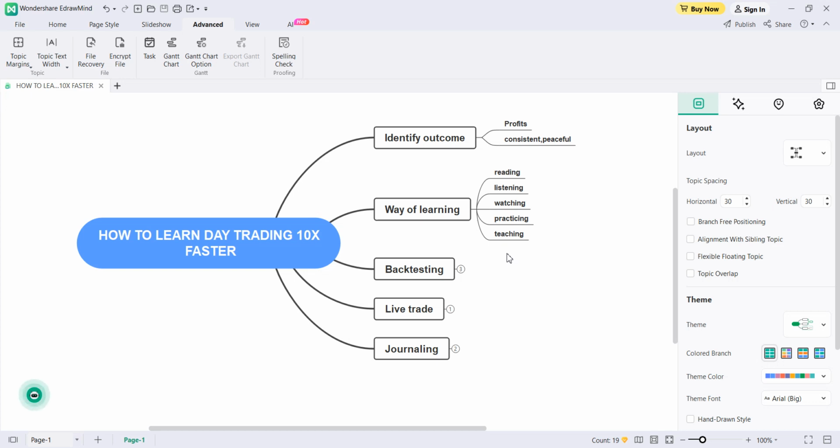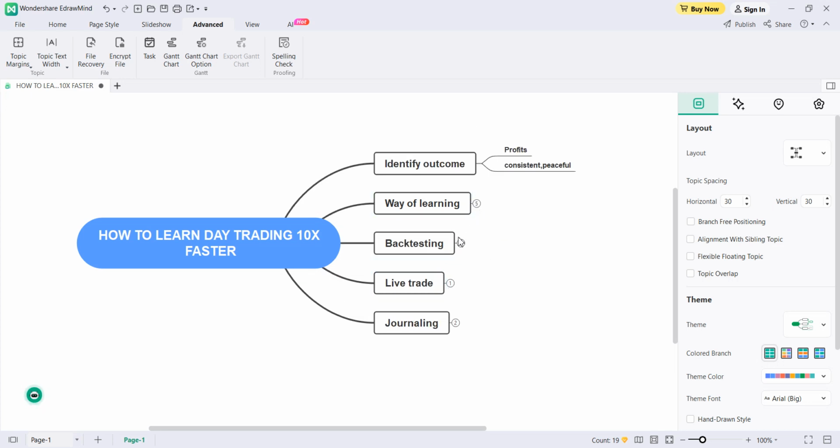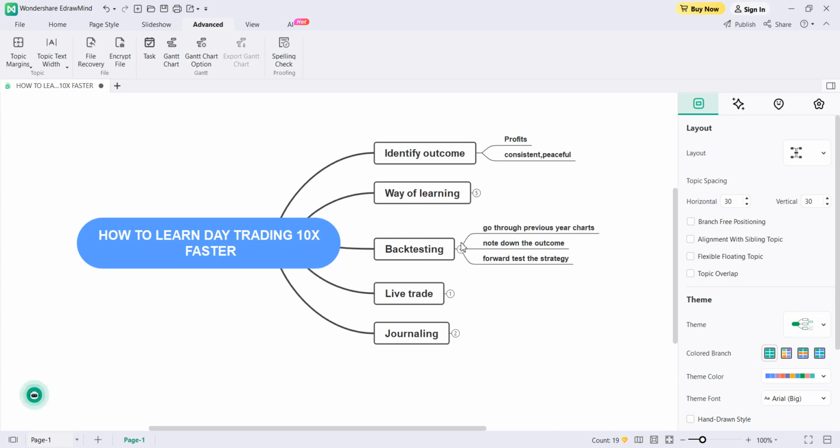Now the next step towards learning day trading 10x faster is backtesting. What do you have to backtest? The system you have learned, the system you have listened to, the system you are watching, the system you are practicing. You have to backtest all of that.